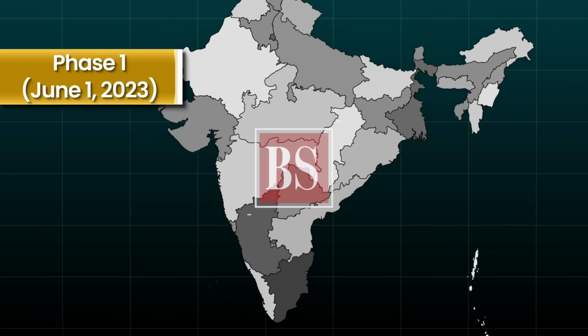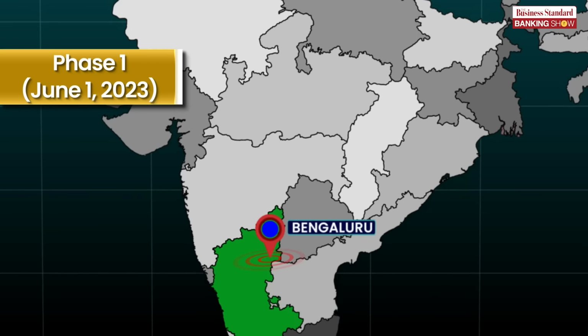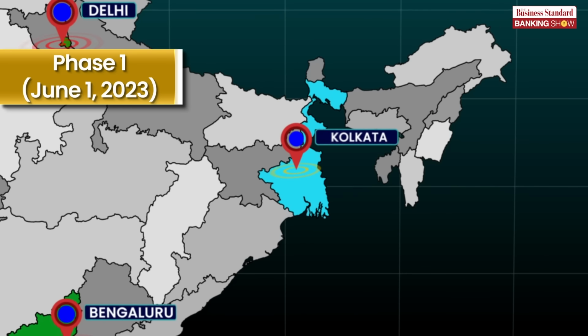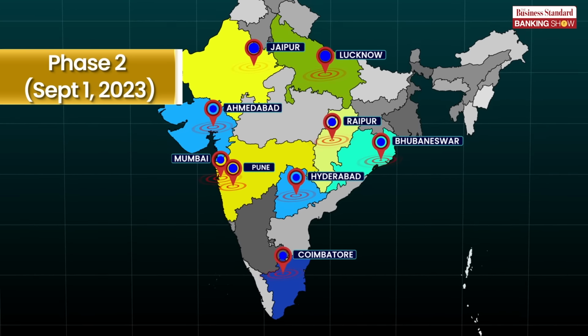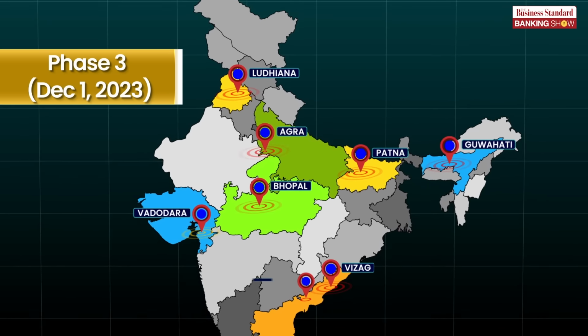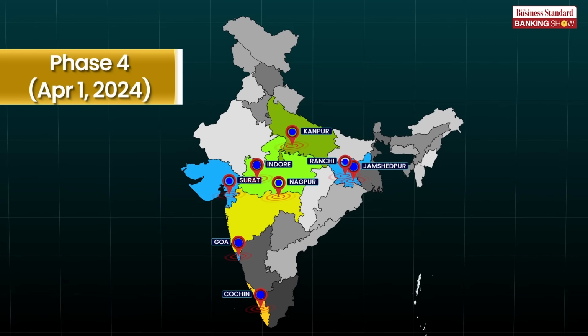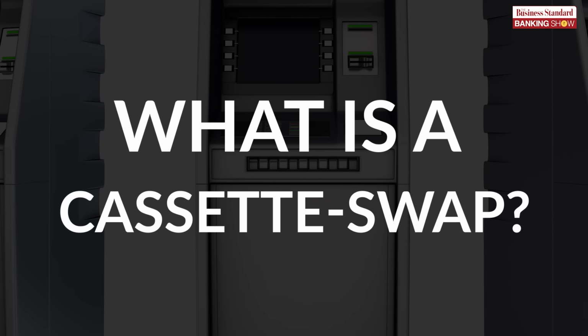Starting June 1st, India's ATMs will move to a cassette swap mode of loading cash in a phased manner. Over time, the four-phased initial rollout across 30 cities will cover the entire network of 250,000 odd ATMs. So what is the cassette swap mode?